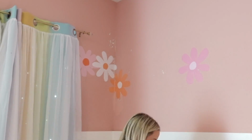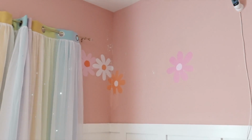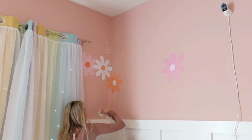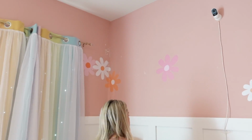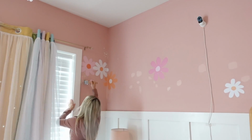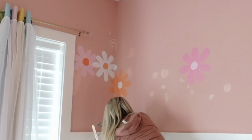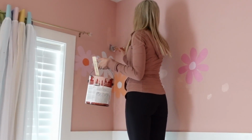My camera died at the time and I was too in the zone to get a new one. So I'm trying to touch up the paint after I put the decals on, which was dumb because I was hoping that I could just hide the white spots, and it was a fail. So here we are painting over some of the flowers, then using a magic eraser to wipe it off. Highly recommend just doing it the right way.